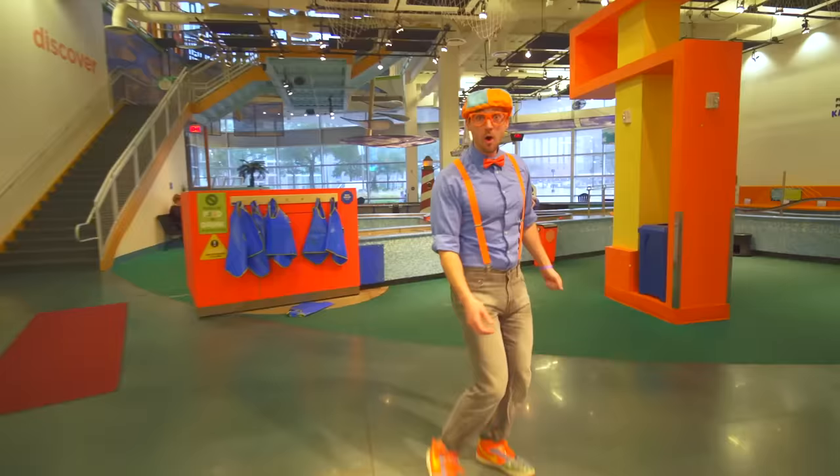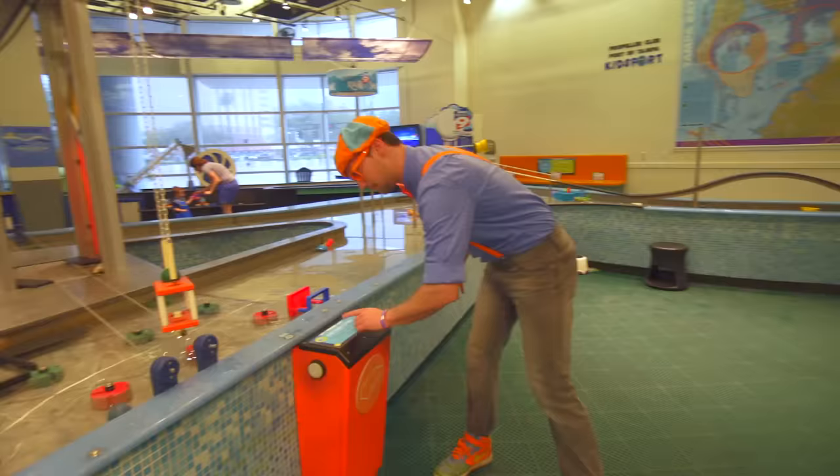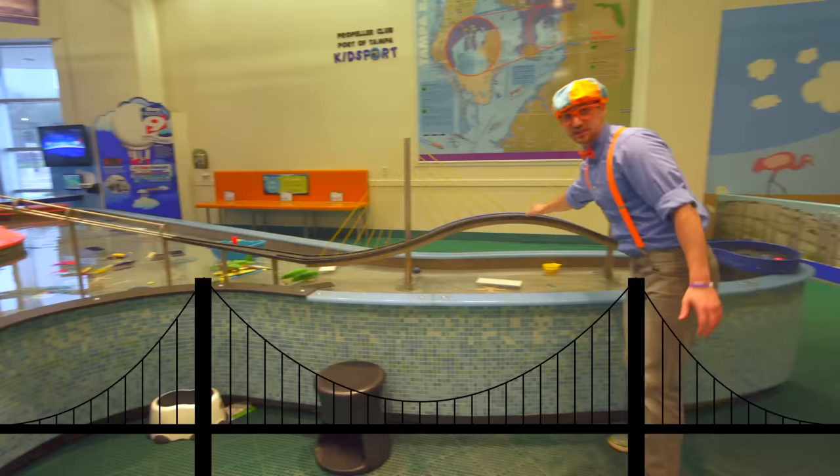Look at this room. There's so many great things to play with. Like in the water, look. Oh, and look at this. This is the port cargo crane. When you push this button, the crane takes the cargo across the bay, like in real life. Bye-bye, cargo. Woo! And look at this. It looks like a model suspension bridge.